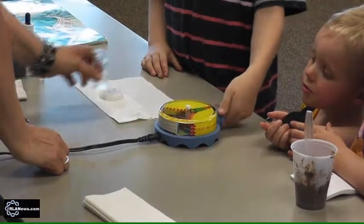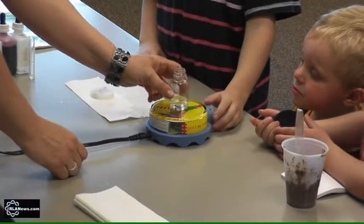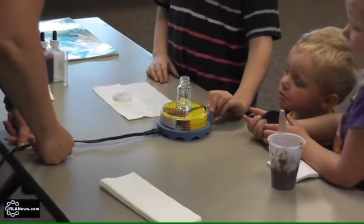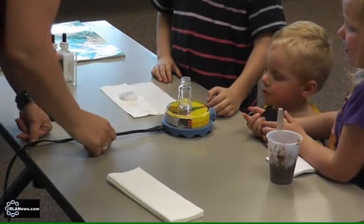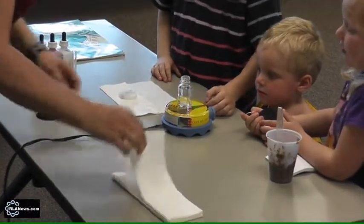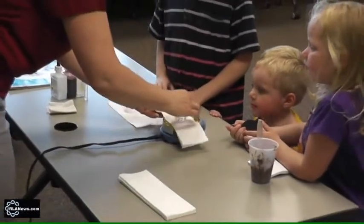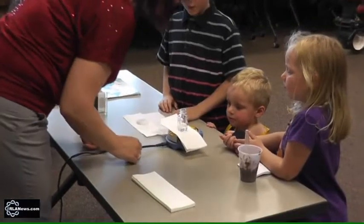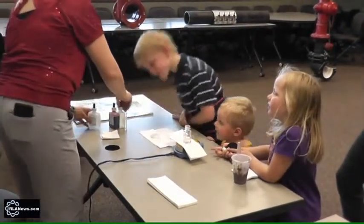So what do you think happens if we put it in this jar? Let's drop the magnet in there. And now put it on there, what do you think will happen? It creates like a whirlpool, right? And if we get going too fast, it gets all out of control and it starts bumping around. Okay, so what we're gonna do while it's stirring is we're gonna put it on here so we can see the color. What color is the water right now? White. Yeah, it's clear, okay.